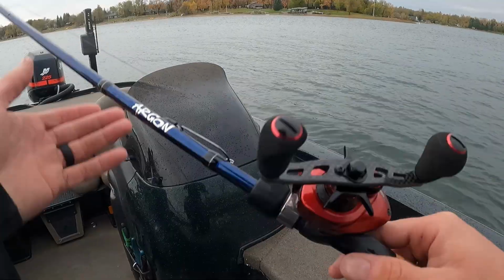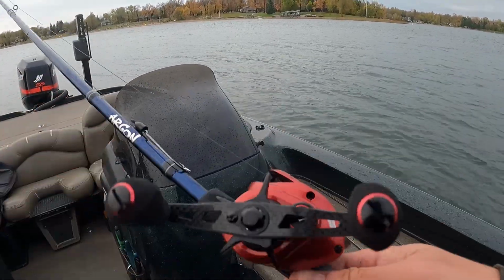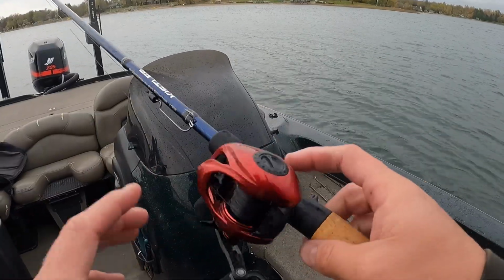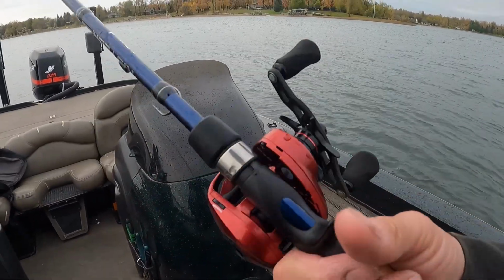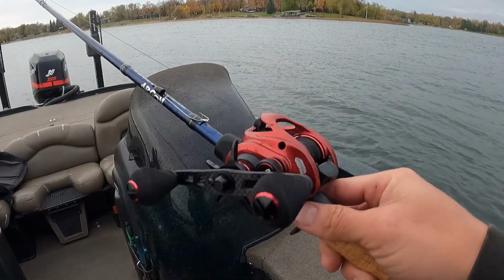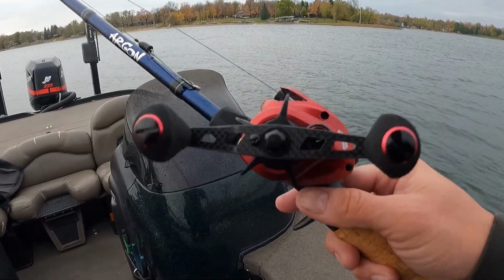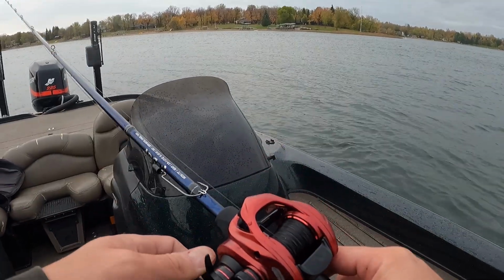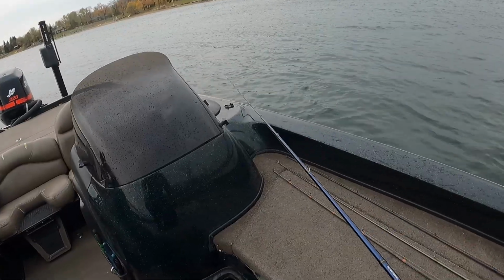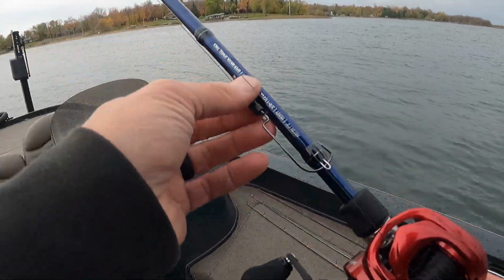And the rod is super light, handles well. I paired it up with the Kistler 7.3 to 1 Chromium Feather reel. This thing is pretty awesome. It handles everything really good. I just had my drag a little loose there, so I had to tighten her up. And as you can tell, we got that fish in without a problem. But we're gonna get another worm on here and get back in the water.